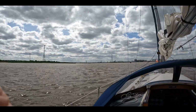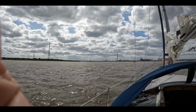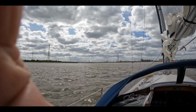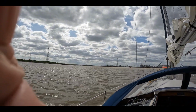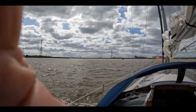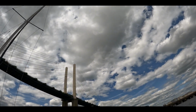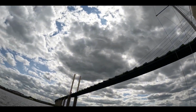First sights of the QE2 bridge. I'm not sure if you're picking the sound up on this one. It's very windy. I'm trying to cover the mic, but here we go. We'll be going underneath that in a minute, and then Erith is just around the corner. Here we go again. Underneath the QE2 bridge. Absolutely monumental.